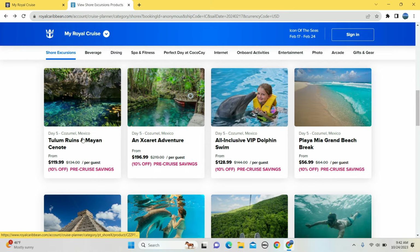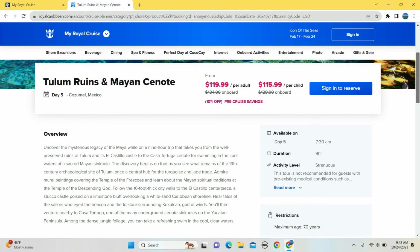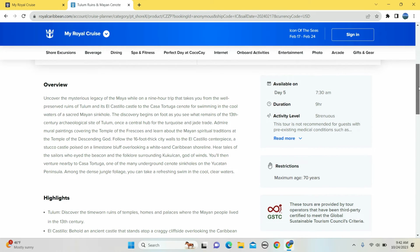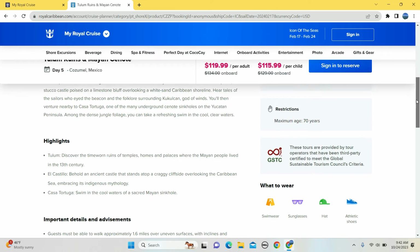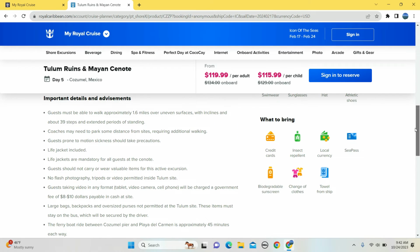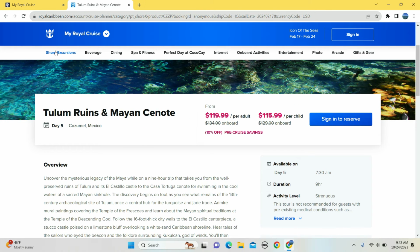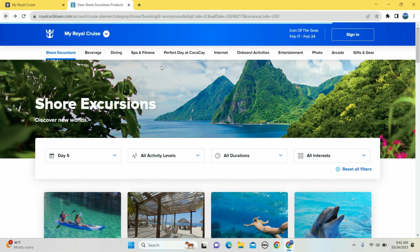Here is the Tulum ruins with the cenote. 119, 115, leaves at 7:30. It's 9 hours. Maximum age is 70 is the only noted restriction. And if you're taking pictures in Tulum, you better bring some cash because pictures are not free.